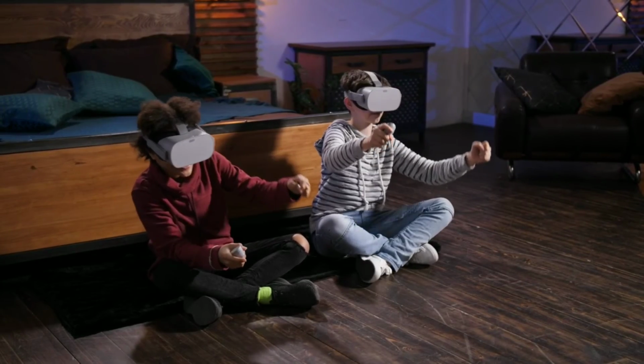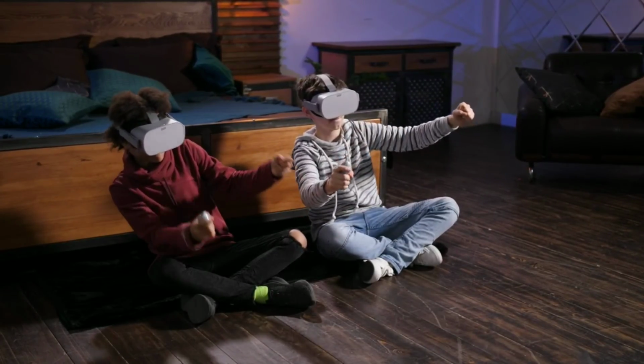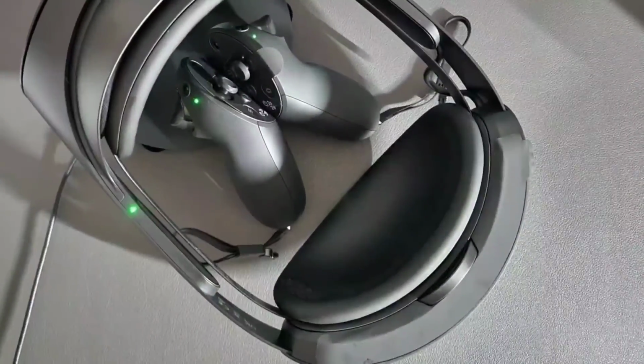For example, the joystick allows you to scroll in any direction, and the lower trigger allows you to grab and rearrange windows quickly. So, what do you think about the Quest Pro?